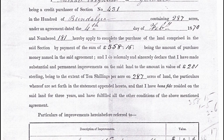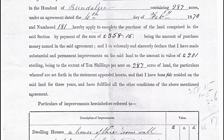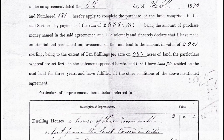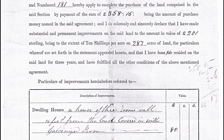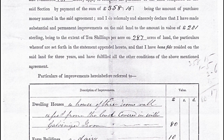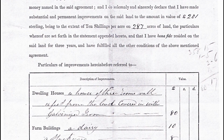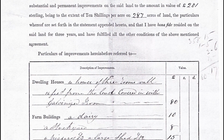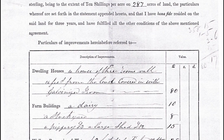And I do solemnly and sincerely declare that I have made substantial and permanent improvements on the said land to the amount in value of £201 sterling, being to the extent of 10 shillings per acre on 287 acres of land. The particulars whereof are set forth in the statement appended hereto, and I have bona fide resided on the said land for 3 years, and have fulfilled all the other conditions of the above-mentioned agreement.